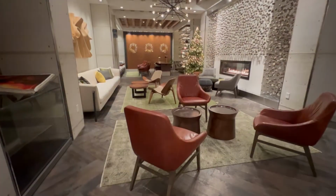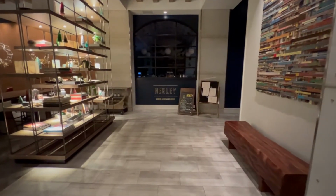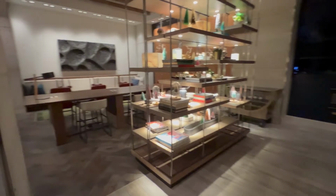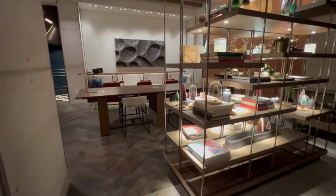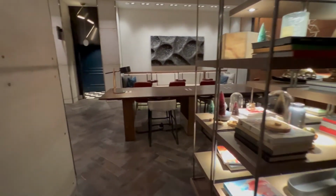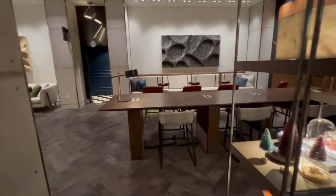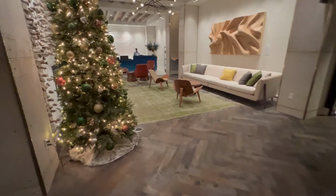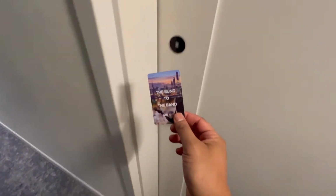It's a very cozy, medium-sized lobby. And if you look ahead, you'll see the entrance to Henley's, which is the on-property restaurant. I like the way that the lobby is set up. It's very visually interesting. One of the nice things about traveling during the holidays is that you get all the extra festive decorations. And now for the room tour.